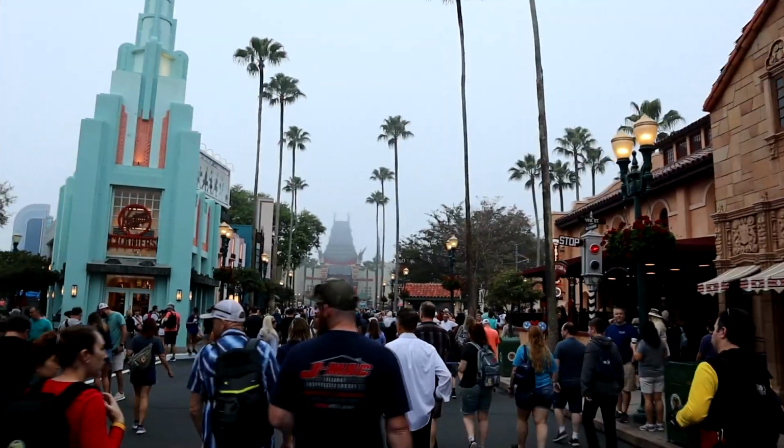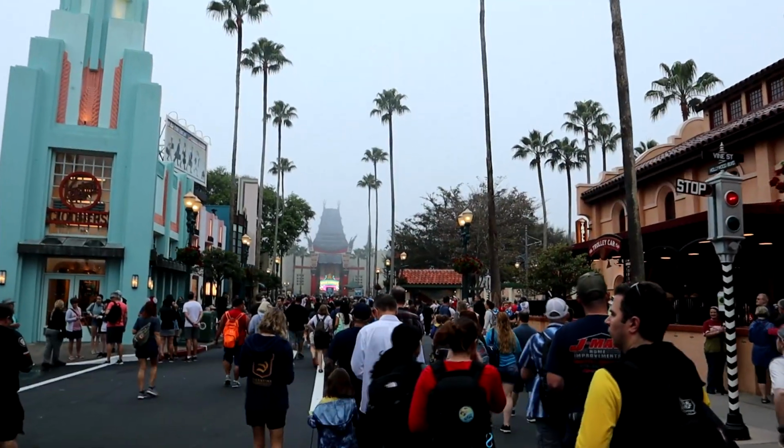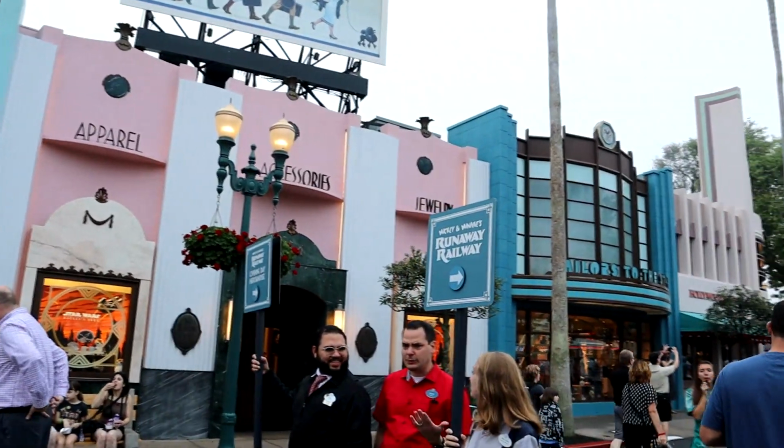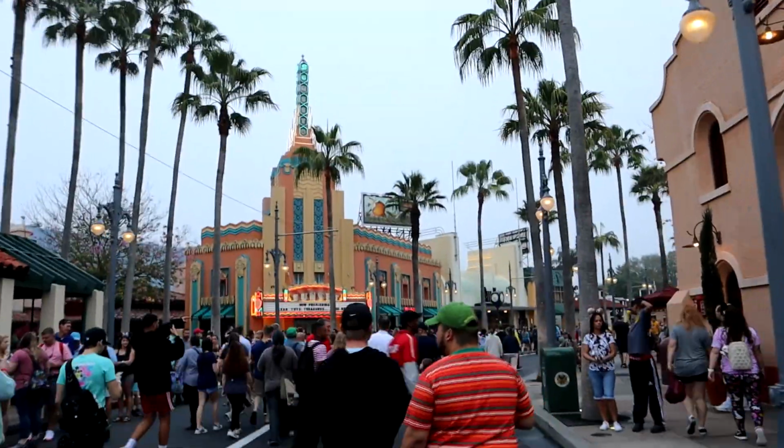Apparently, the line has already started here. Somewhere ahead of us, there's two signs. So we'll have to jump in that line here momentarily and see how it goes. Here you can see those signs pointing us towards Mickey and Minnie's Runaway Railway and the merchandise for it. So we're heading down this way now to get in line. Apparently, it wraps around this corner here.